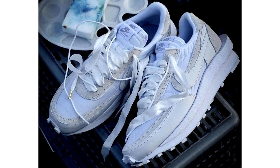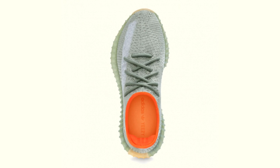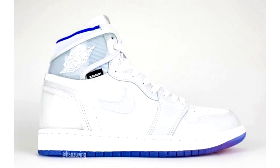Moving on to March 14th, where we've got a ton of releases coming out. First off, we've got the Yeezy Boost 350 V2 Desert Sage releasing. At the same time, we also have the Nike SB Dunk Low Safari, and the Air Jordan 1 High Zoom Racer Blue. Now let's break down each of these.